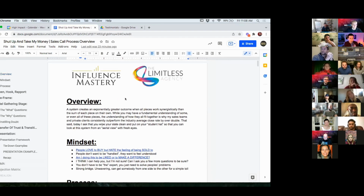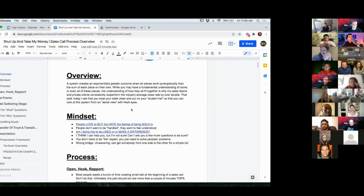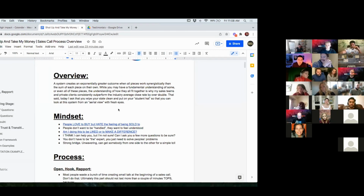So a little overview here of the shut up and take my money sales call process. Now, a system is going to create exponentially greater outcome when all pieces work synergistically than the sum of each piece on their own. And so while you might have a fundamental understanding of some or even all of the pieces that I'm going to show you today, understanding how they all fit together is why the people that I work with are able to put up numbers like I just showed you, right? With the same leads, the same processes and everything, because they understand how the pieces work together. So that said, today I ask that you just wipe the slate clean and put on your student hat so that you can look at this system from an aerial view with fresh eyes, because you might pick up something that could be the one thing that makes all the difference.